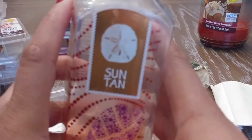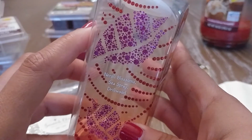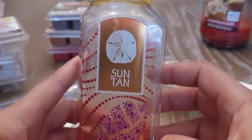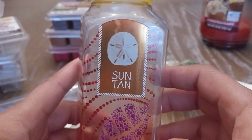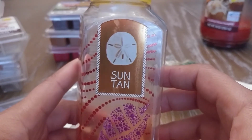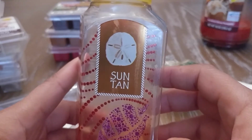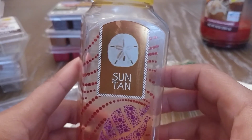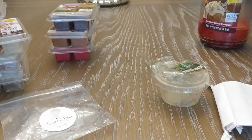Then I have this one, and this is Suntan, a lot of people's favorite. This is Neroli Blossom, Sea Spray and Driftwood. Suntan I do not care for. I don't like the candle. I don't like the scent. I'm just not big into that copper tone, like suntan type of scent, which is what this smells like to me. So, it's not so bad that I wouldn't buy it if it was on a really good sale, but it is definitely not my favorite scent.